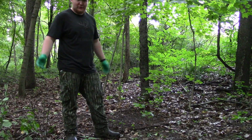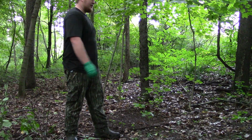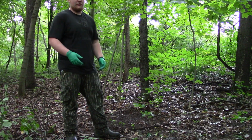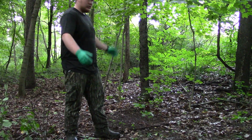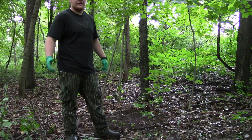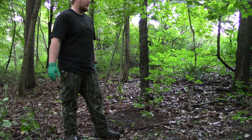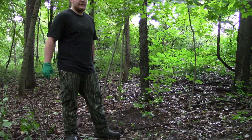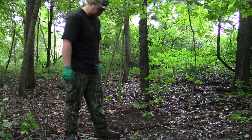All you're doing is introducing doe urine to the scrapes instead of just using all premium buck. So get that transition going. I'm only 20 yards from that field edge. We're not moving in far. They aren't in heavy heat yet. This isn't rut, this is pre-rut. All you're doing is introducing those to the scrapes, showing that that time's coming, the transition's coming.